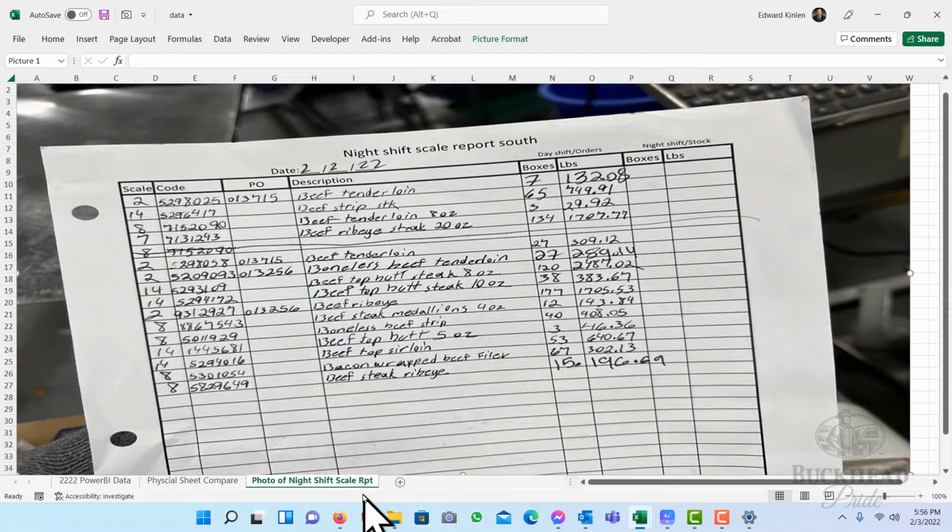As of February 2nd, '22, I started paying close attention to the scales in South Production on the night shift. I started to see that they had been manually recording the code, the SKU, the product code, a brief description, the number of boxes or cases that were filled, and the total weight. I saw Jose doing this, and I watched him do it two nights in a row.